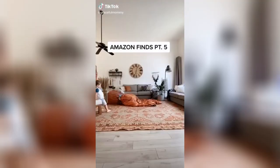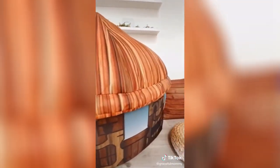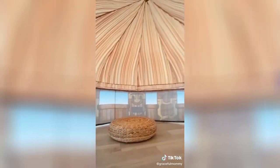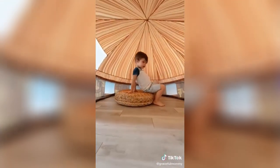Amazon finds part 5. This is called the air fort, and it's an inflatable fort that's all powered by this fan, and it blows up to be actually pretty big that even an adult can fit in it. It has this little mesh thing to protect their fingers from the fan, but you just turn it on, blow it up, and it is so much fun.